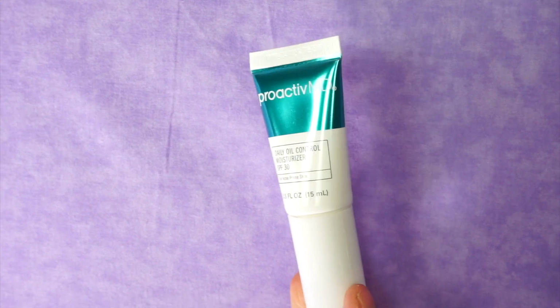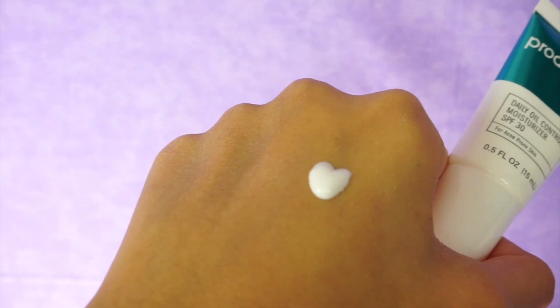Yes, the Daily Oil Control Moisturizer and SPF, it was fine. It wasn't anything super crazy. Sound like a broken record, but I have other moisturizers I love much more than this, and I just didn't feel like it was really hydrating for my skin. I felt still a little bit more dry, and it smells like sunscreen because it has sunscreen in it.